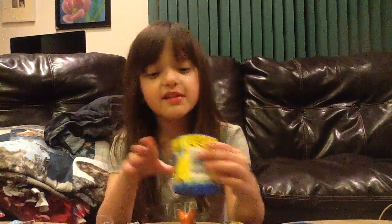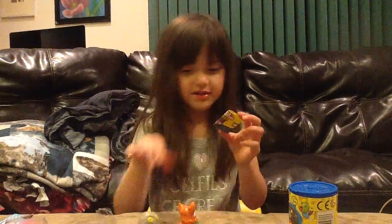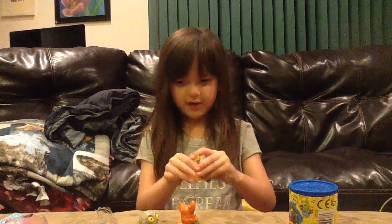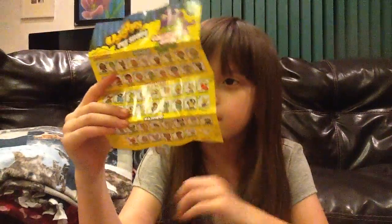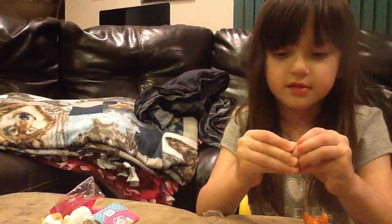So let's see you guys' names, I guess. Oh my goodness, this is slimy. What even is this? Why can't it be like a hamster? I have no idea. It has little dots on it. For the Puppy in My Pocket, I didn't look at the list, so I'm not going to do that. But for the Uglies, I want to know what this thing is. Okay, squishiest. Here, I found him. I don't know what that says. You see him in the stickiest.